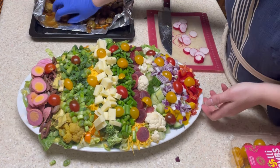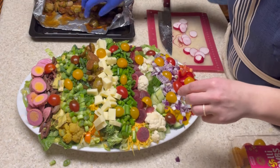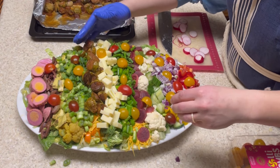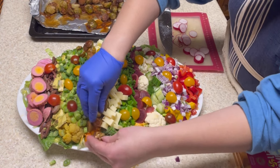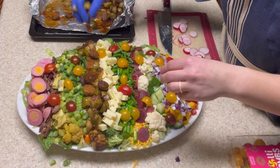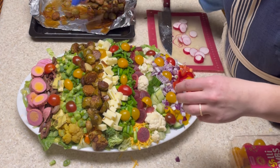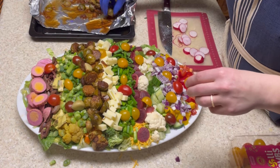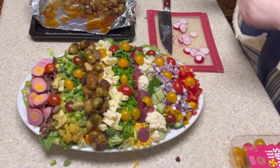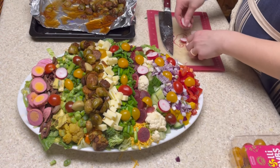So we have our salad. I, of course, found the Brussels sprouts downstairs like I knew I would. Just put them in the air fryer for a little. Ideally, I would like to let these cool before shoving them on here, but the day is getting late. I'll just have to sample that one, and it was good. So we're going to finish this off with our radishes.